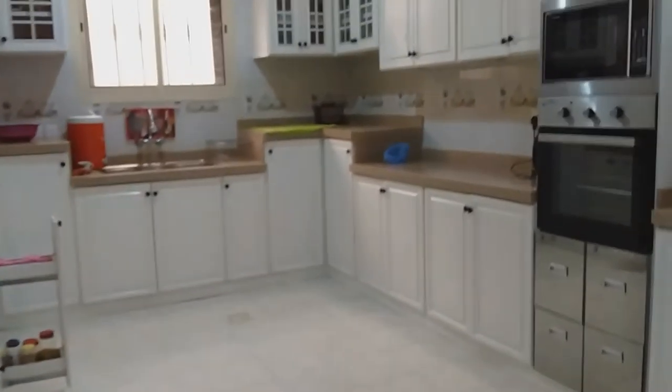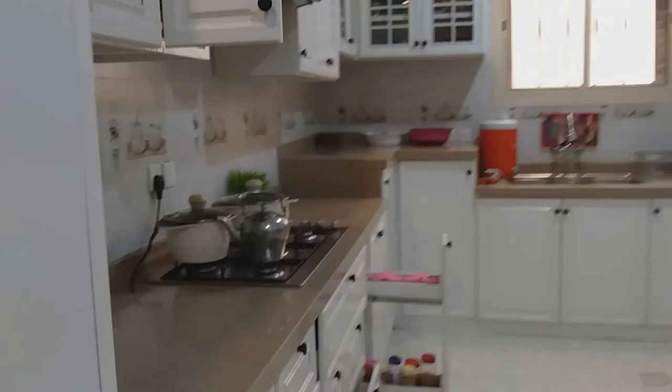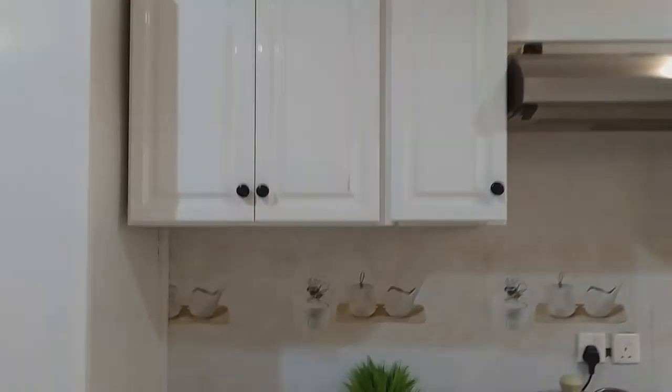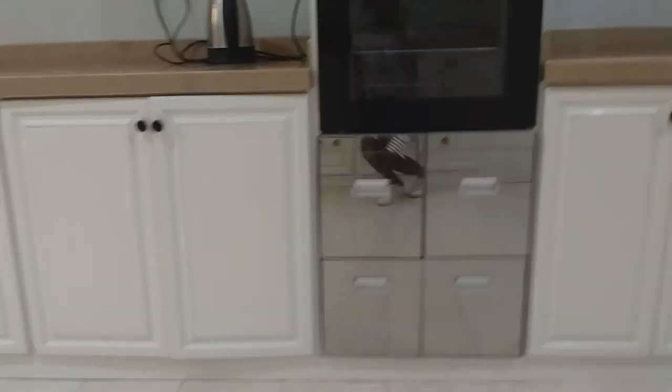So if you come like this, this is the kitchen, guys. This is my favorite part. Yeah. Oh, I did not close this thing. Yeah, guys, this is the kitchen. It looks like this. Guys, the kitchen looks like this.